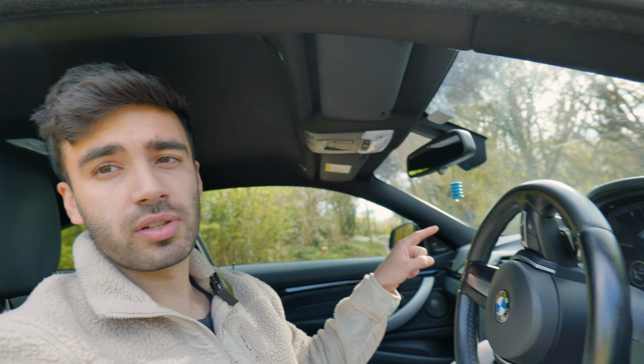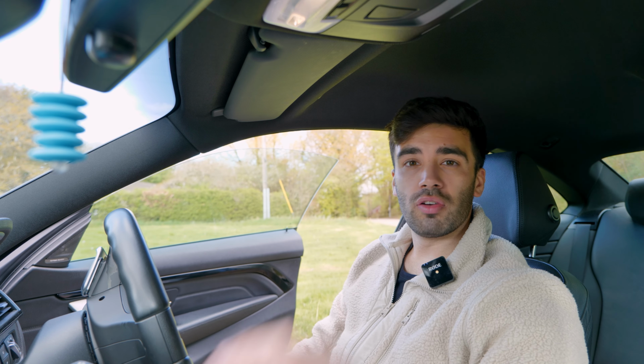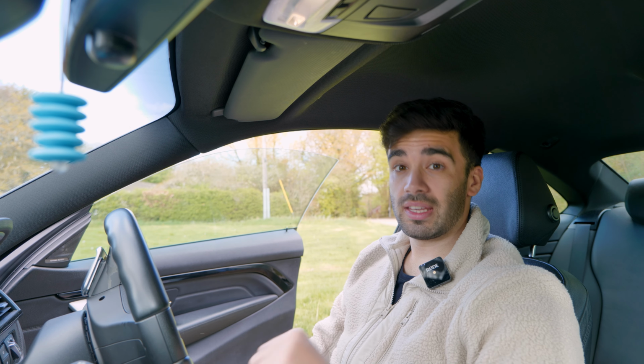So my 7th and final cool feature slash reason to consider buying a BMW 4 Series is the way that it drives. To demonstrate this, I'm going to hook my camera up to my windshield and we're going to take this car for a drive. I'm going to hopefully try and show you how much fun this car is to actually drive.